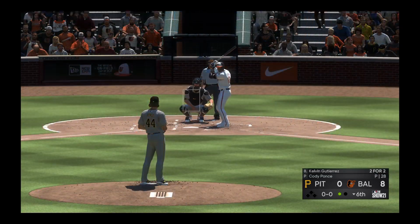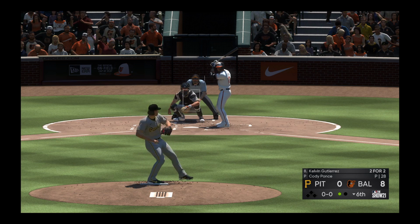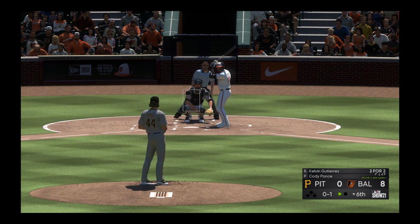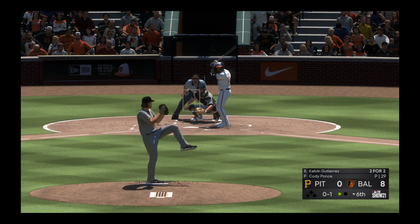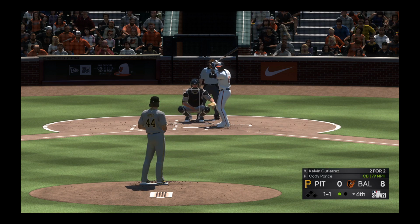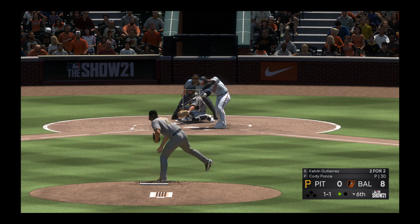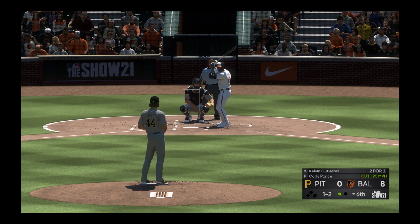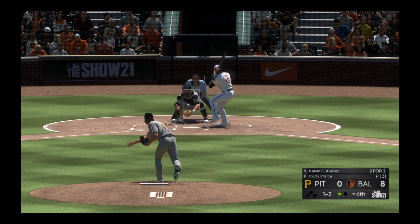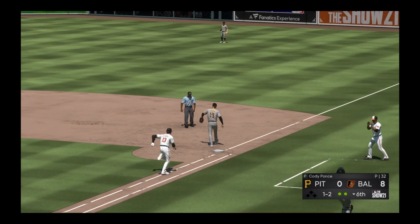Stepping up is Kelvin Gutierrez. 2 hits and 2 trips for him thus far. And now the first pitch. 0-1 count, and the pitch. The count 1-1. 8 runs, just 7 hits, and 2 Baltimore errors thus far. And here's a pitch swung on and missed. 1-2 now. Here's a little chopper up the middle, and there's out number 2.